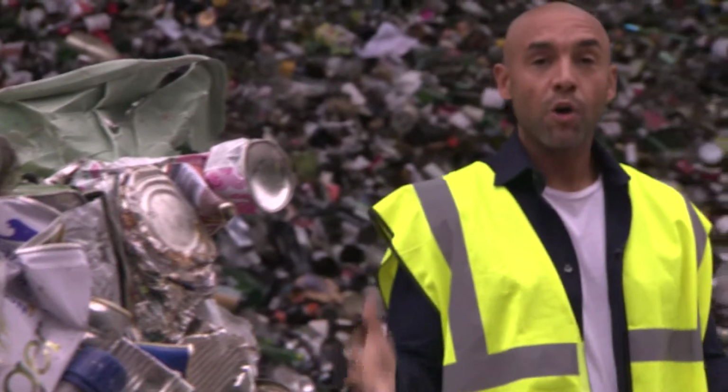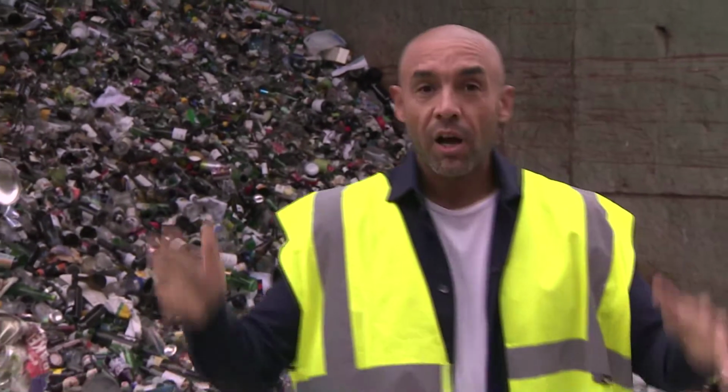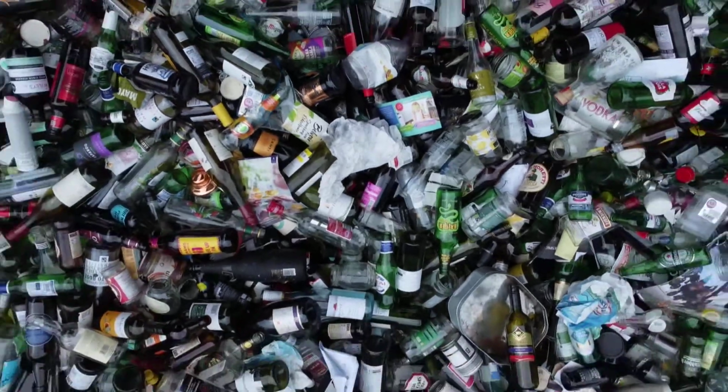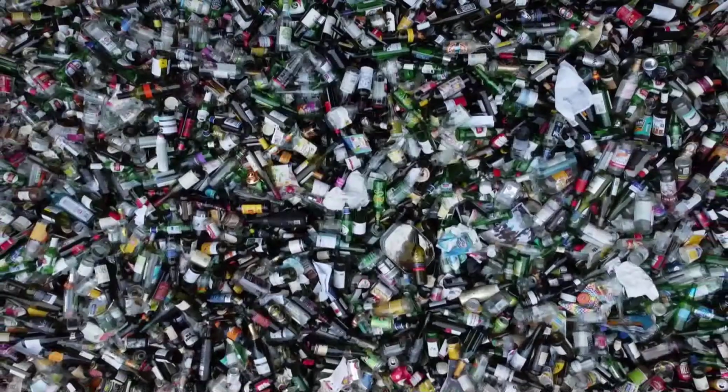And of course, our rubbish isn't just made up of plastic. There are mountains of other household items like glass, cardboard and paper. And what I didn't know is how we recycle those items really matters.